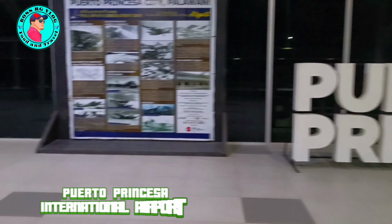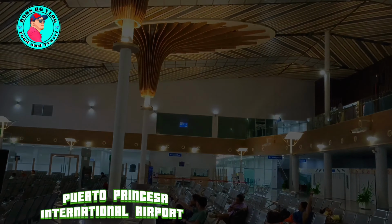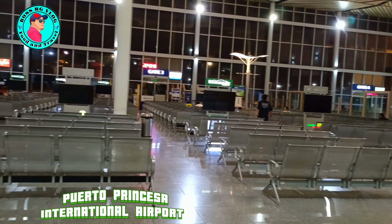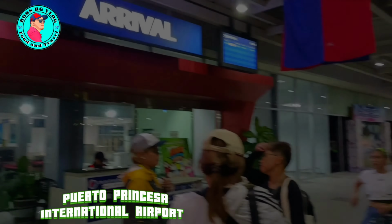Puerto Princesa International Airport, PPS, is the main gateway to Palawan, the westernmost province in the Philippines. The airport is helpfully located just 2 kilometers east of the center of the city it takes its name from. It services flights from local airlines like Cebu Pacific, Philippines Airlines and Air Asia.